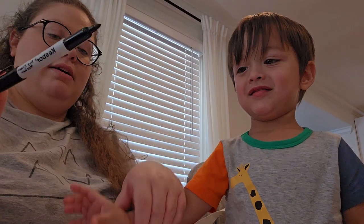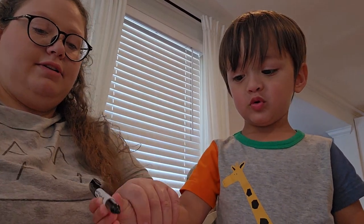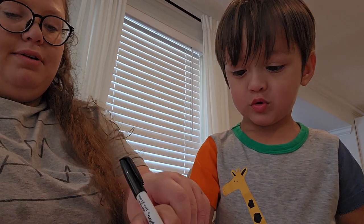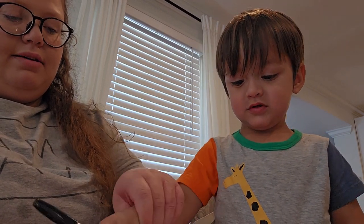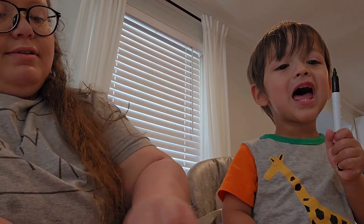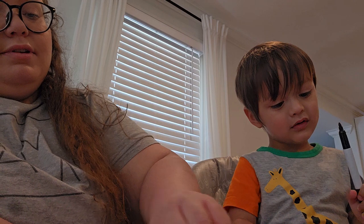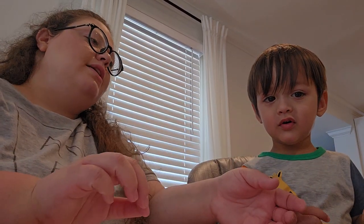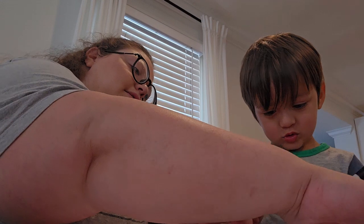Okay. Can you draw the bee? Let's do it together first. Line down and then make a hump. Make a hump. Go like this. No, that's not how you write. Let me fix it. You write like this. Good job, buddy.